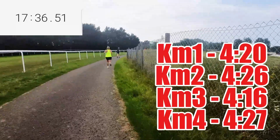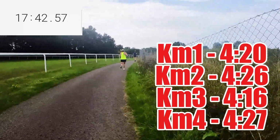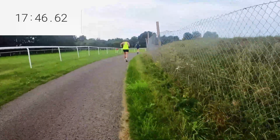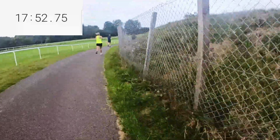So I'm through kilometre 4 in 4:27, which is very similar to kilometre 2 at 4:26, so I'm not losing any pace here. I'm maintaining. I'm still feeling strong. Obviously legs are a little bit tired, but I know that I can actually get to the finish line at the speed that I'm moving at the moment.